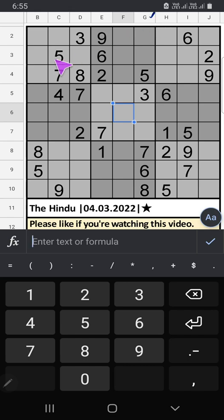Column G and fourth row we have pair numbers 7 and 8. So 7 and 8 can't come in these cells. It will come in any one of the cells. We will confirm later.